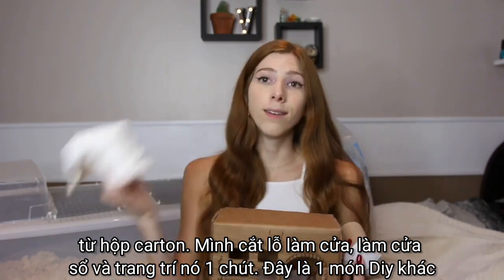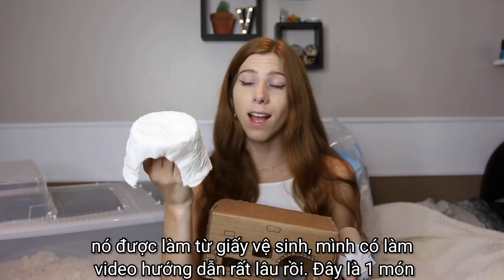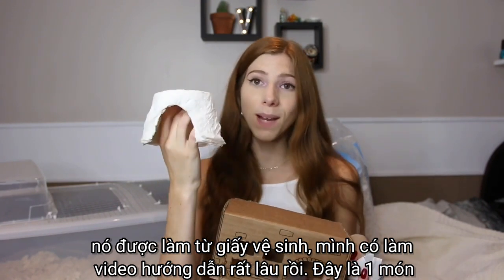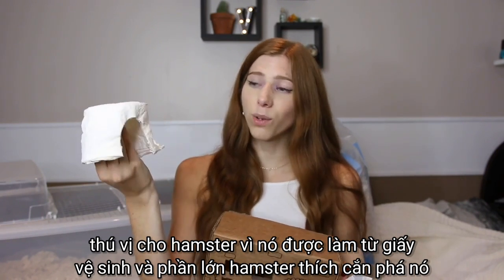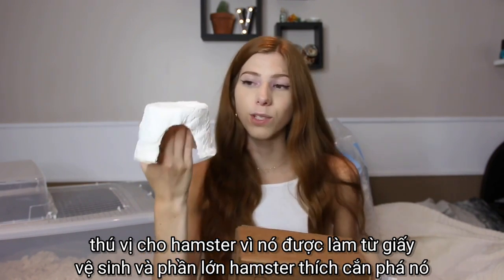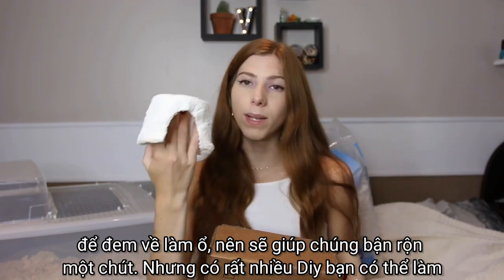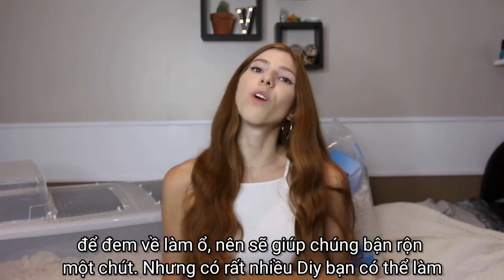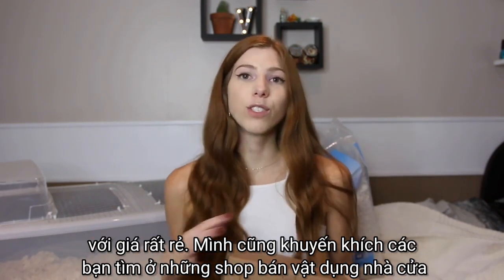This is another type of DIY. This is just made with toilet paper, and I have done a tutorial a very, very long time ago, but this is a fun one for hamsters because it's made out of toilet paper, and a lot of the times the hamster is going to destroy it and use it for nesting, so it can kind of keep them busy for a bit. But there are so many different DIYs that you can do for so cheap.